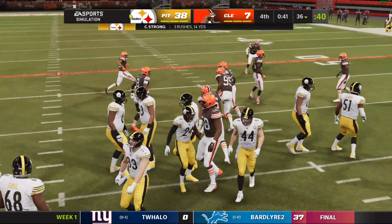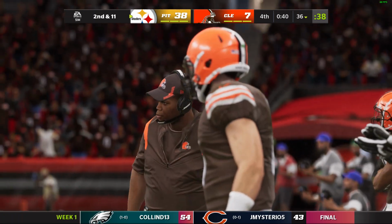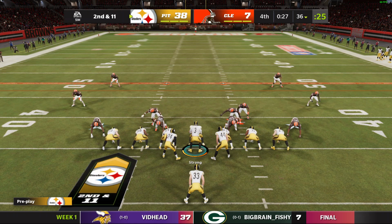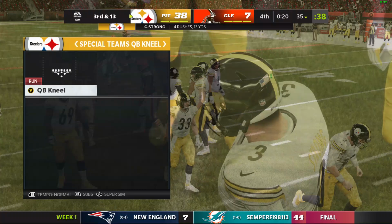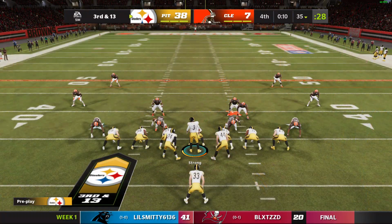Clock counting down toward 40 seconds as they take the knee. And they take a knee. And for the Browns, a nickel set here on 3rd down.